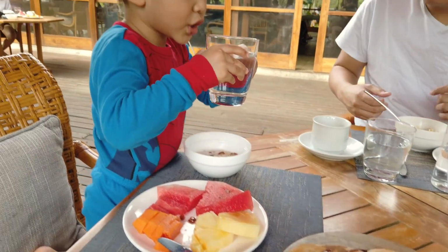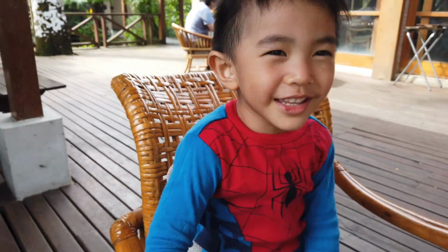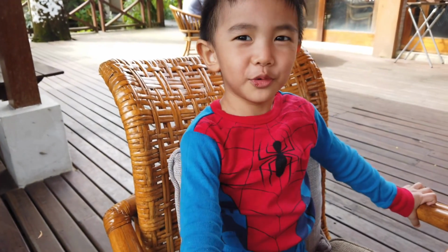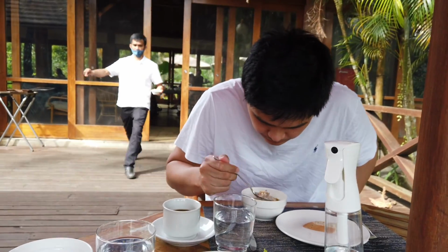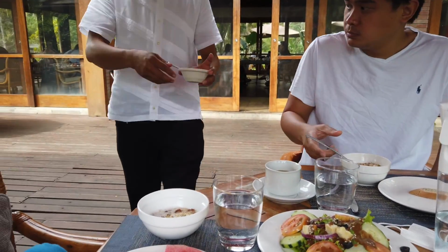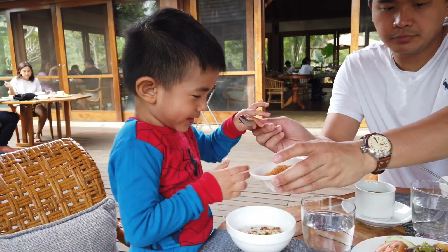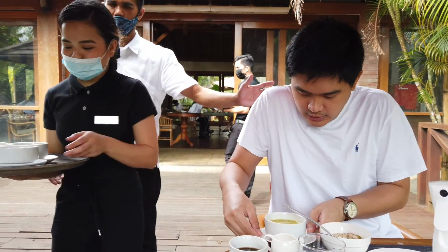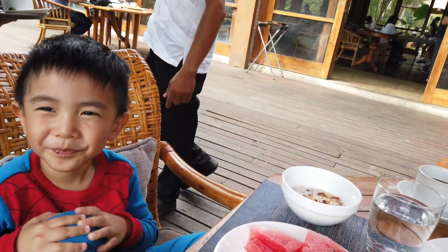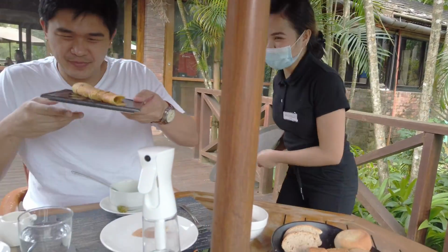I'm going to explore with Spider-Man. I will call you Spider-Man and I will call Lola Spider-Boy, because he looks like a boy. Oh, there's your coconut sugar. Thank you. Sige po. Favorite niya, coconut sugar. Arroz caldo. Yes, nice. Yum. We already prayed na. Sige. Thank you.